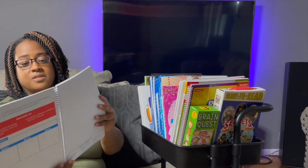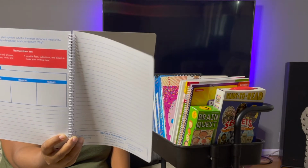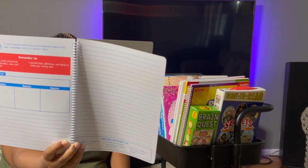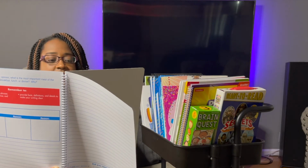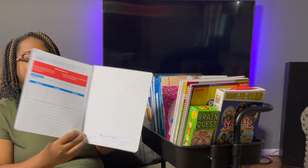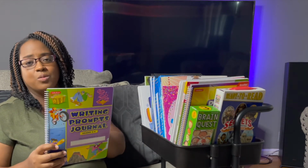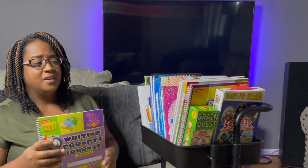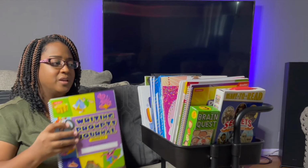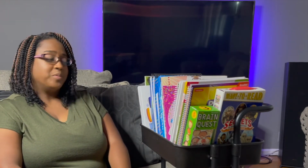I will show you the inside of this because it doesn't need a flip-through. All the pages are like this. They tell you to remember, and then you have beginning, middle, and end, so you can write down what you're going to write about first, second, and third. This is something he will use after he goes through the paragraphs, because I don't want him to go too fast and try to do everything at once. Just work on separate things one at a time, so I know that he's getting it, which makes me happy.